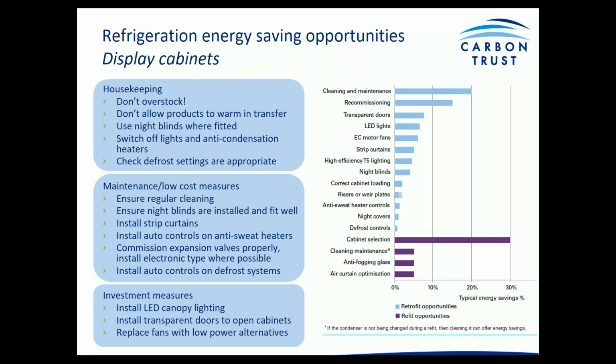Use well-fitting night blinds and covers. Often you'll see there's significant gaps which will be hindering their performance. Ensure all trim and anti-sweat heaters are pulsed or switched off automatically when not needed. And think about fitting anti-mist film or spray, or switching off heaters permanently.